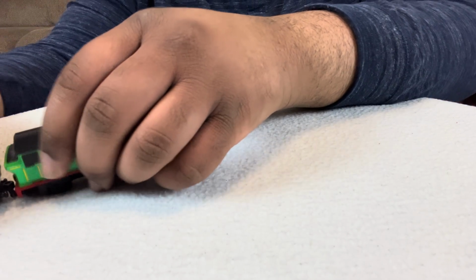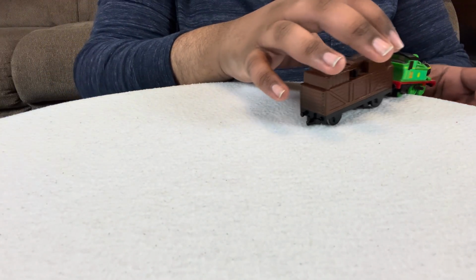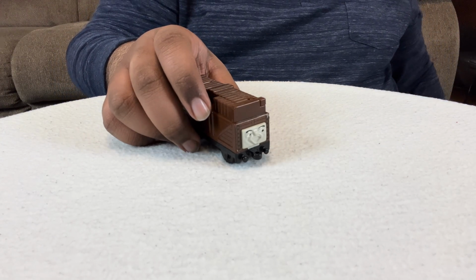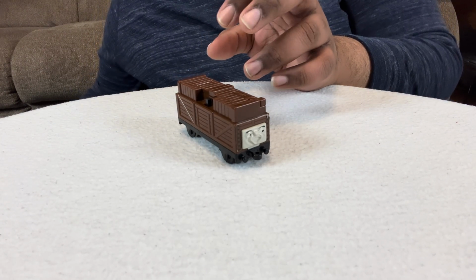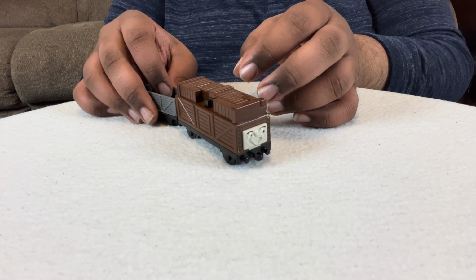But look at this, we're just going to be doing simple push and pull tests right now. Able to handle pushing, of course, one engine. But one thing that I was kind of thinking would be perfect for this would be, if you were to grab other pieces of rolling stock.